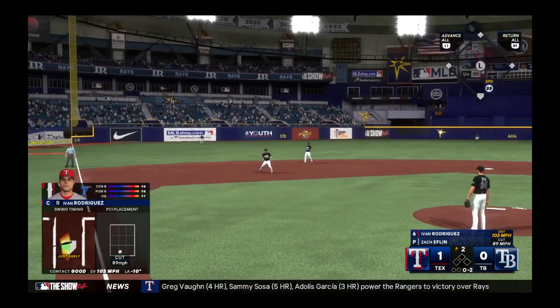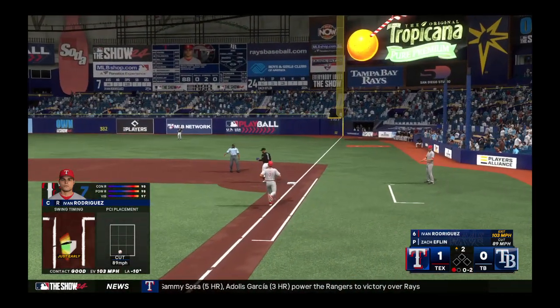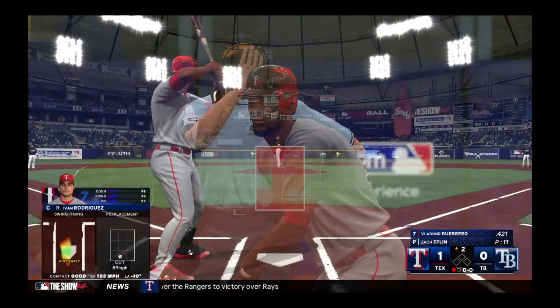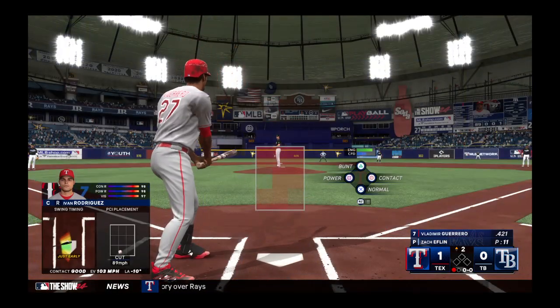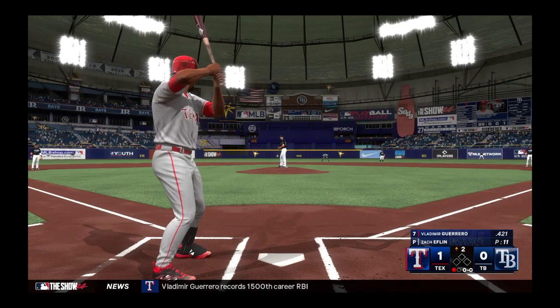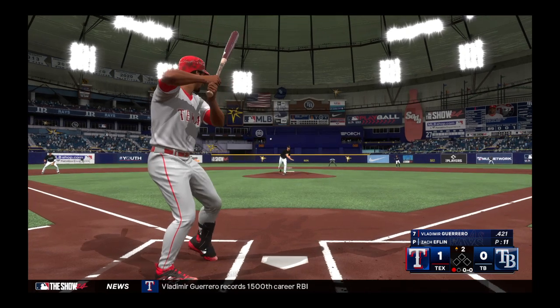Ripped to third. Tosses to first. One away. That ground ball may have him back on track after the homer. Up next for the Rangers, Vladimir Guerrero. Three hits last night, so he was a big factor in getting that win.